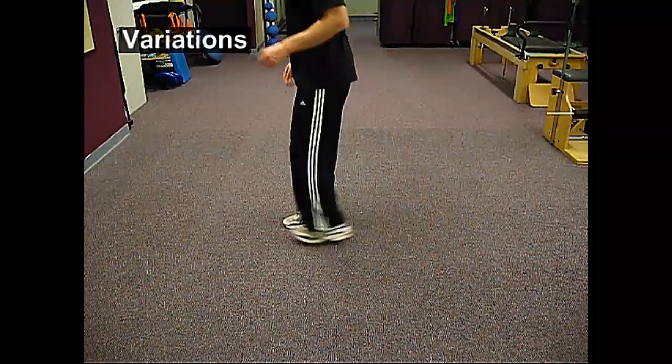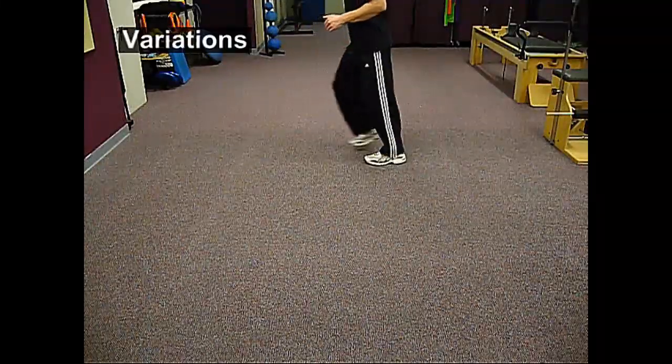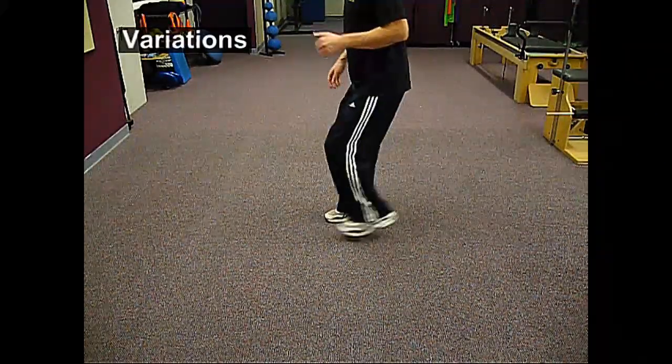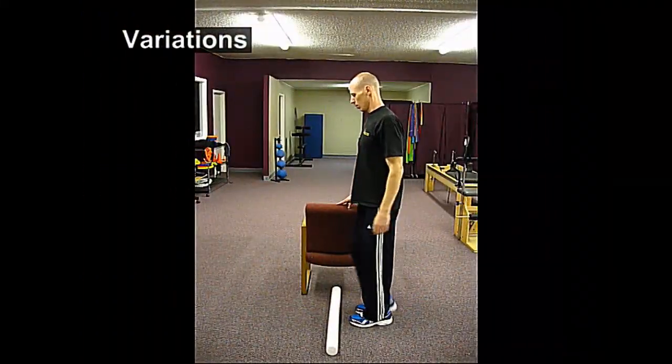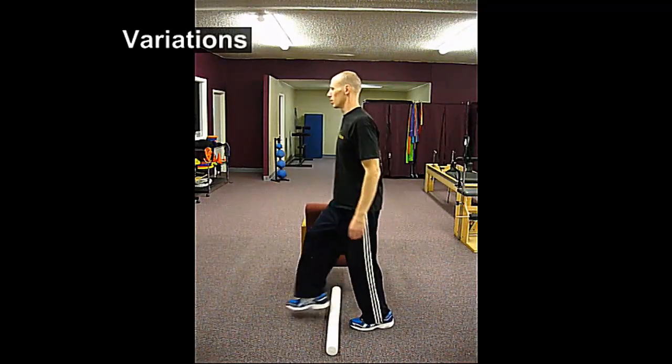Just like the forward agility step, if you don't have anything to use or you don't feel ready to use an obstacle, just try the exercise using a crack or an imaginary line on the floor. If you need some extra support, make sure to hold onto a countertop or a chair and keep it close by as you improve.